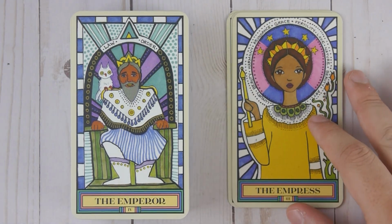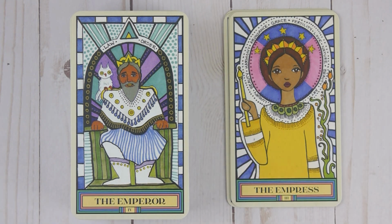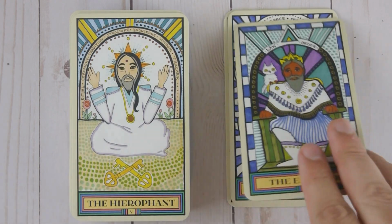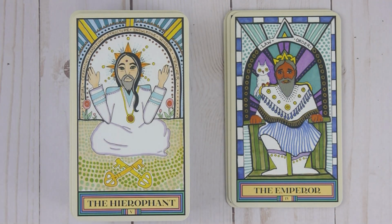It's a good amount of keywords that they're putting in there, so that's definitely a lot of information for the reader. We've got the Emperor, law and order. The Hierophant: ritual, ceremony, tradition, structure, knowledge, wisdom, and teacher.